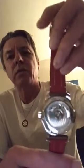The back of the watch, sorry, with the rotor has the Côte de Genève decoration, as well as the Geneva waves on the actual movement of the watch. And it's also signed in two places, once on the rotor and once on the actual movement. This is an actual in-house movement. This is not an ETA-based movement.